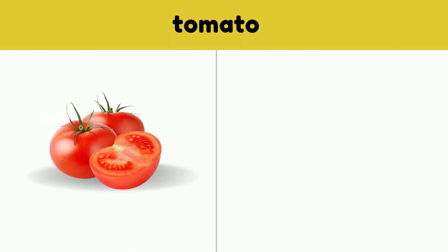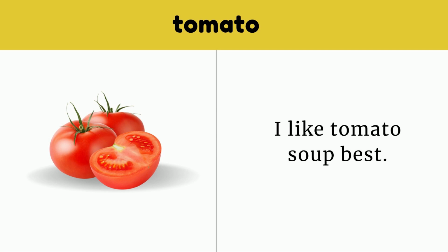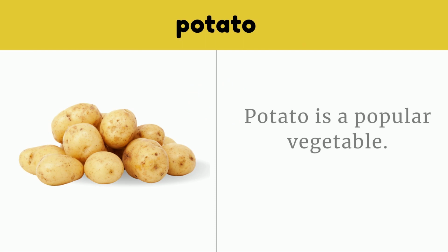Tomato. Tomato. I like tomato soup best. Tomato. Potato. Potato. Potato is a popular vegetable. Potato.